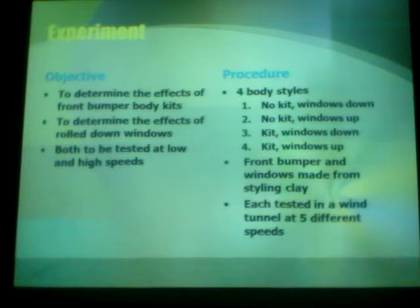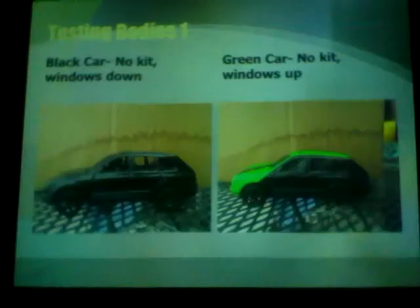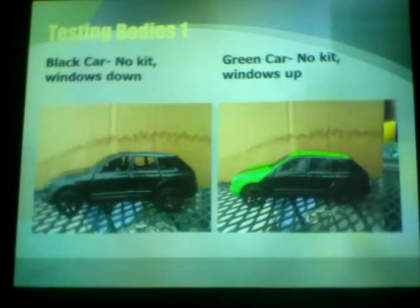The front bumper and windows were made from styling clay. Each test is in a wind tunnel at 5 different air speeds. So here's some of our testing bodies. Our black car, as you can see, has no kit and the windows are down. The green car has no kit and the windows are up. Next, the pink car has a kit, but the windows are down, and the yellow has a kit and has the windows up.